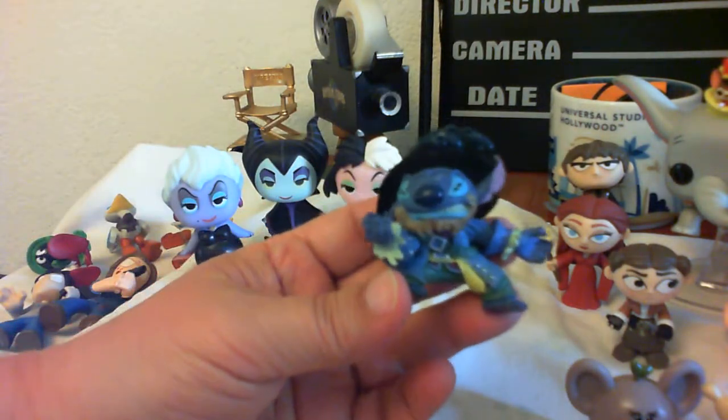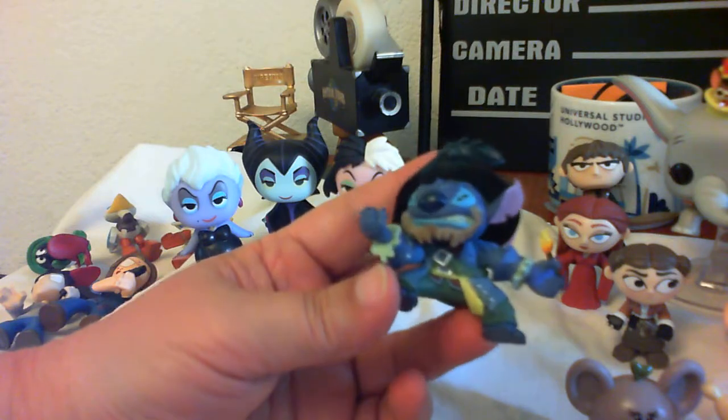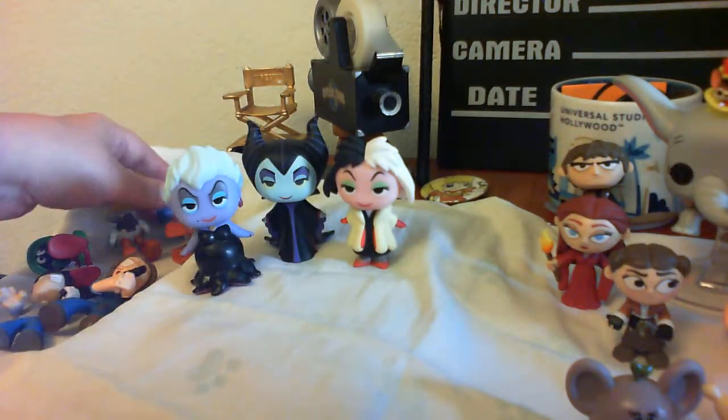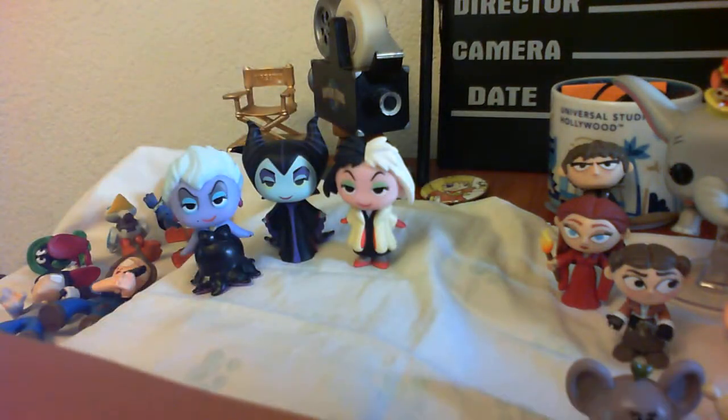So I don't know, again, he's got a little bit of value. I'm probably going to hang on to him and see if I come up with some other Stitch figures somewhere along the way and put them all together, because I've got to get out of the habit of selling these little individual figures on eBay, because they're a lot of effort for a little bit of profit. So Stitch is, I don't know, we're going to do a Stitch.